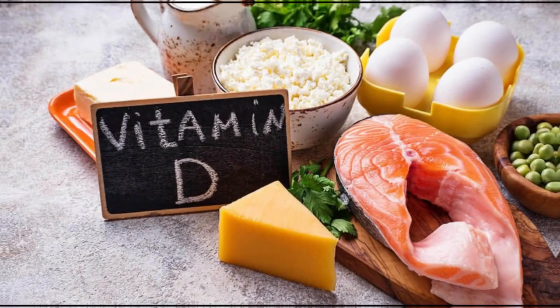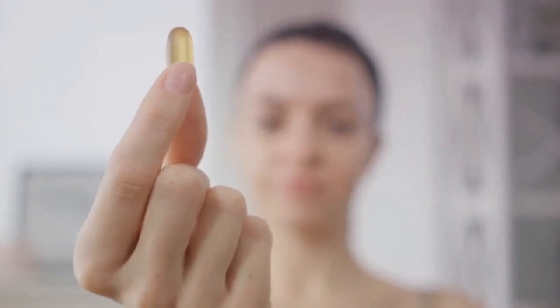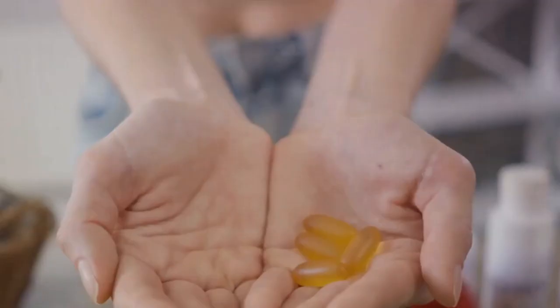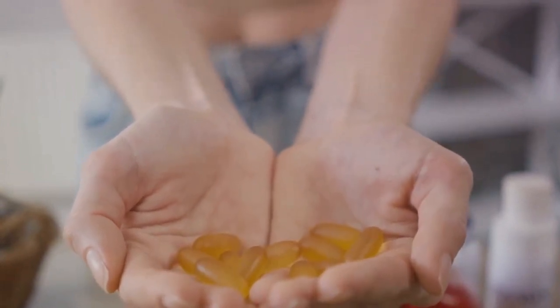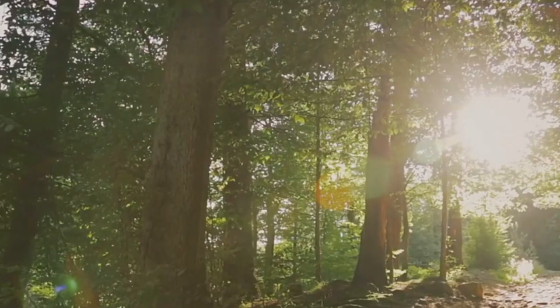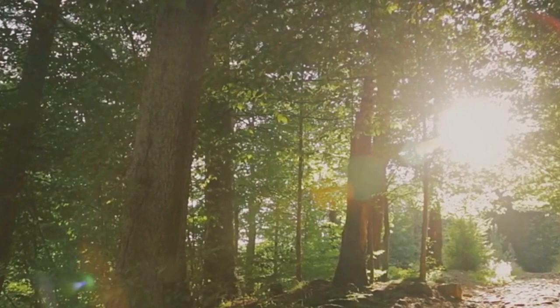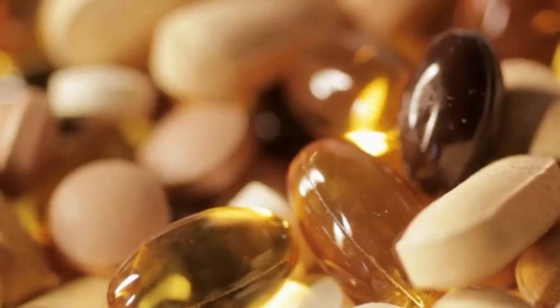Next up is vitamin D, the sunshine vitamin. This essential nutrient plays a pivotal role in our nerve health. It helps in the formation of the protective myelin sheath around our nerves, ensuring smooth transmission of signals. Moreover, research has shown that vitamin D can alleviate nerve pain, making it a vital player in nerve repair. But remember, our bodies primarily produce vitamin D through sun exposure, so if you're not getting enough sunlight, consider a supplement. Make sure you're getting enough vitamin D either from the sun or supplements.